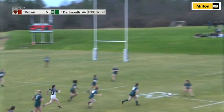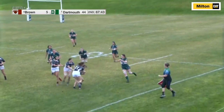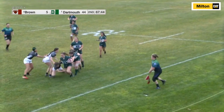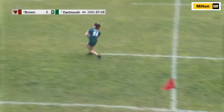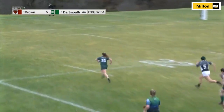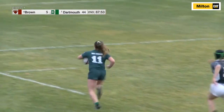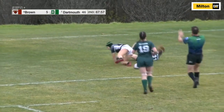With a 44-5 lead against number 4 Brown, Lily Durbin further increased top-seeded Dartmouth's edge with her fourth try of the game, stiff-arming two Bears and sneaking past one more defender to score. The Big Green ended the game with a 56-5 win, advancing to the NERA championship game to be played against Army in West Point, New York this Saturday.